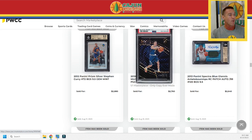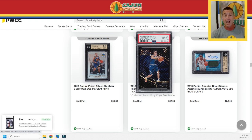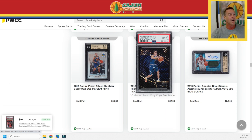$2,640. And right next to that, I thought this card sold sort of cheap. Again, I don't own a Michael Porter Jr. card anymore. I owned a lot and I cashed out and kind of ran from it. Third fiddle in Denver, which is no slight to Michael Porter Jr. That's a big deal because he's got a ring on his finger. He was the third or fourth best player on that team. Certainly a third best scorer on that team.